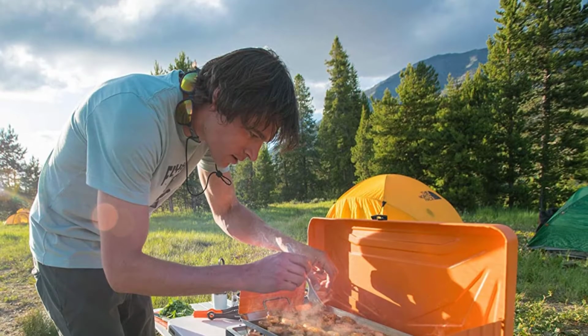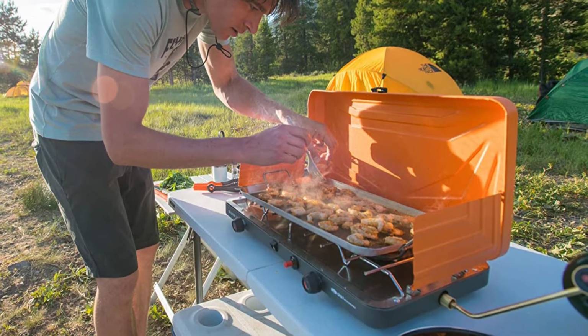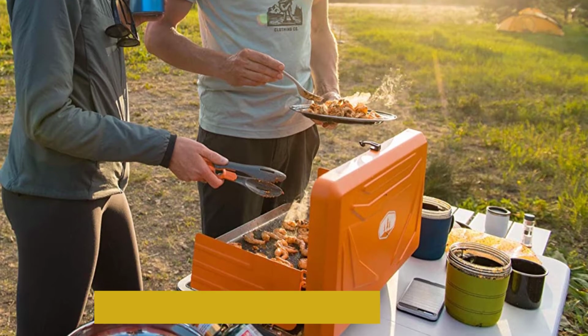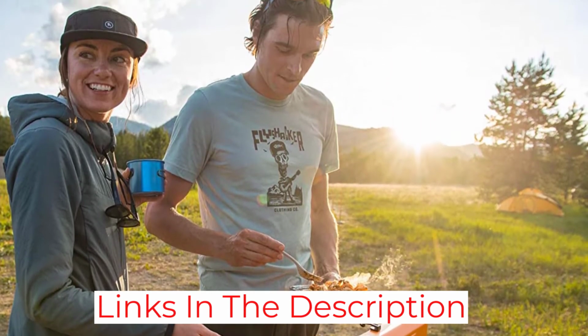These 2 burners provide you with 10,000 BTUs of cooking strength, which is more than ideal for almost every type of meal you might want to cook in the wild. Furthermore, this tabletop stove comes with wraparound windscreens that are perfect when it comes to preventing sudden gusts of wind from either getting dirt into your food or blowing out your flames.